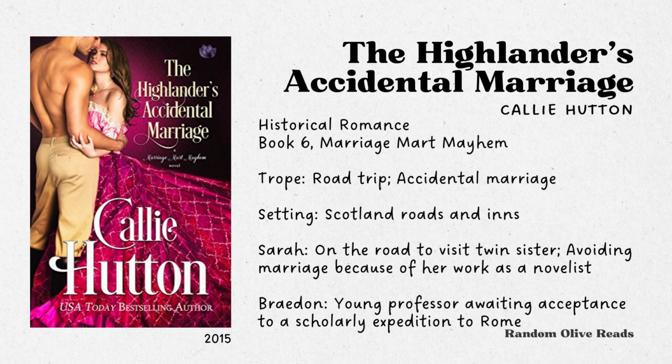At some point, Sarah's maid and chaperone falls ill, and they need to leave her behind to keep going on this journey. Well, at one inn, Sarah declares herself to be married to Braden so that they can reserve the last available room for the night. Unfortunately, in Scotland, that counts as being legally married. So while these two are very obviously attracted to each other, they had no intentions whatsoever of getting married anytime soon.